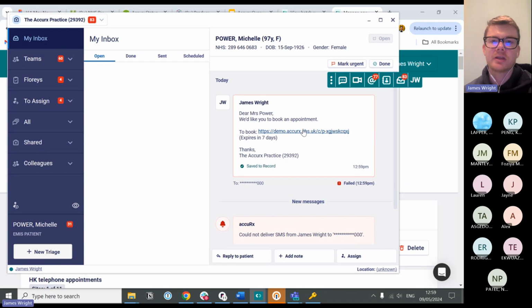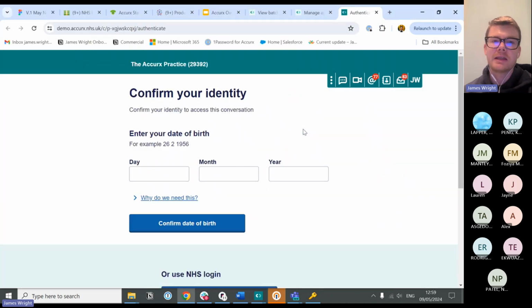If a patient wants to book in, we'll look at that from the patient's perspective. They'll have this on their phone. They can click on the link. They'll be asked to verify their date of birth.